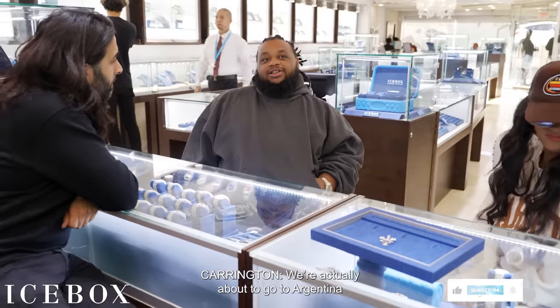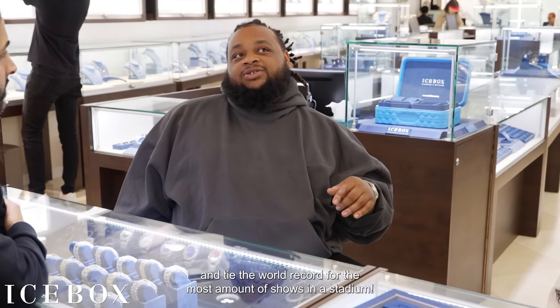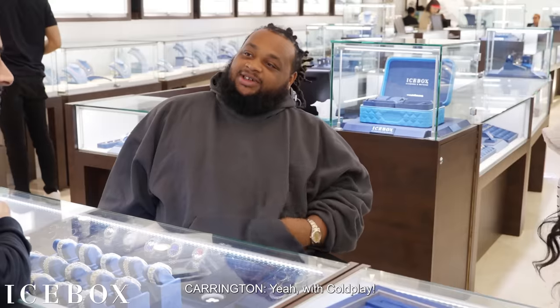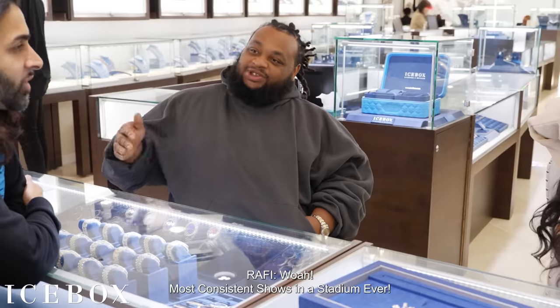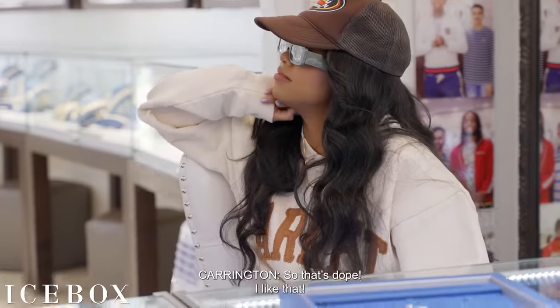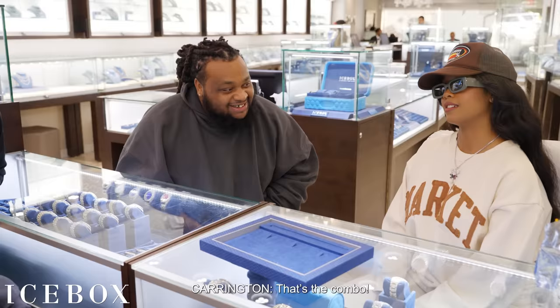Argentina. We're about to go to Argentina and tie the world record for the most shows in a stadium. We're doing the Coldplay Guinness. It's 9 nights, and that's the Guinness World Book, most consistent shows in a stadium ever in Argentina. It's insane. That's dope. I like that. It's fire. That's the combo right there. Okay.